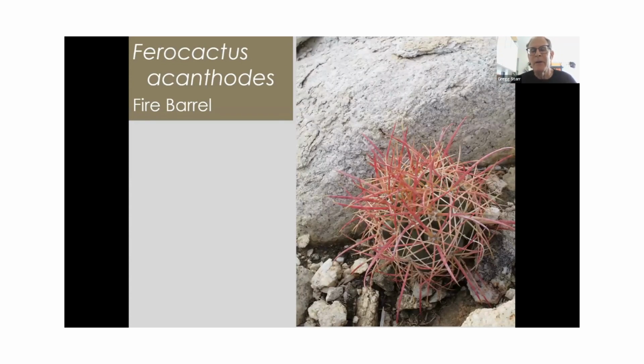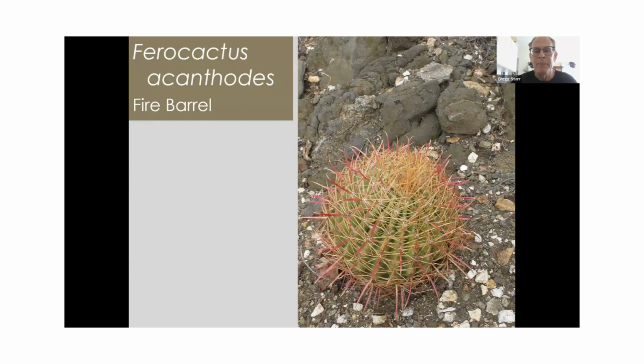Regardless of the name, it's a very beautiful plant. Got great spination. So it grows up in the granite rocky outcrops and granite soils in the mountains there. So young plants have really attractive spines. I love the long spines on these things. And then as they age, the spines get a little bit thinner. The radial spines are a little bit thinner. Central spines are still very stout, but very attractive plants.